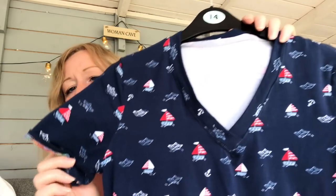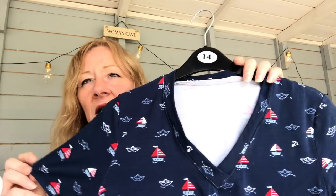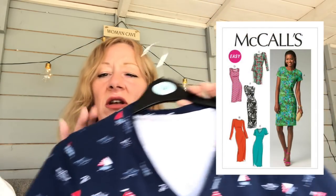One of them is the sailboat dress that I made, that I did show in my last video, with the lovely v-neck that I used the McCalls pattern for. I can't remember the number of it, but I will put a link in. It was a pattern that was free with Love Sewing magazine a few months ago, and this gorgeous fabric I bought from the lovely Cheryl Temple of Stitchy Bee. She does have this back in stock if you want to go and have a look. It's really super soft jersey.